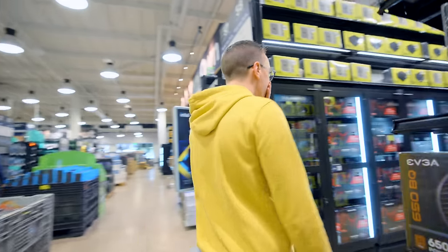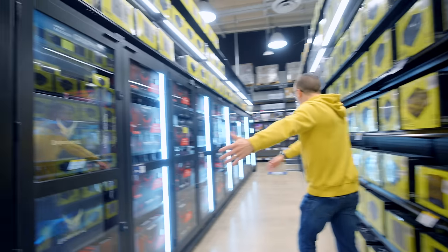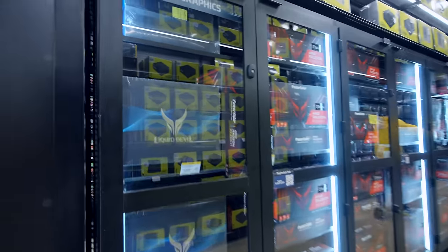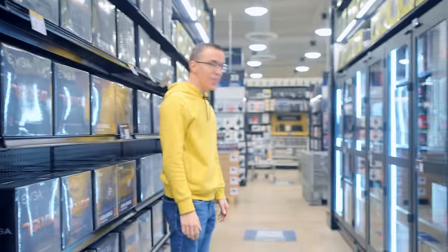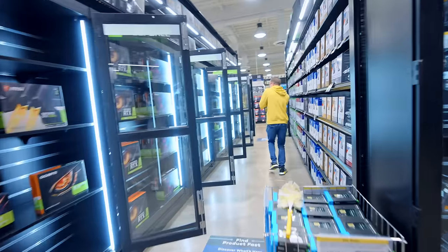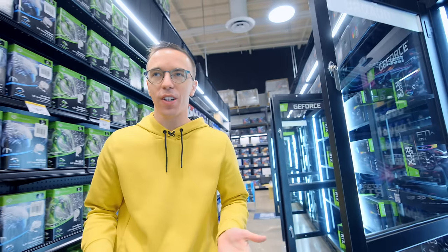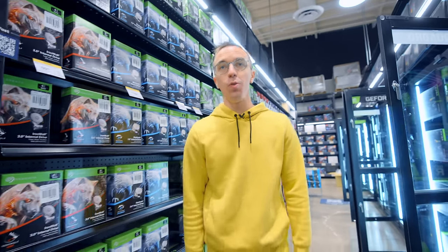Oh my God. These are all 6900 XTs. Whoa, wait a minute. What? There's probably like over 100 6900 XTs on these shelves right now. Yep. Dude, they've got everything. With this much stock, it actually might last a little bit. But I haven't seen this many graphics cards since 2017.